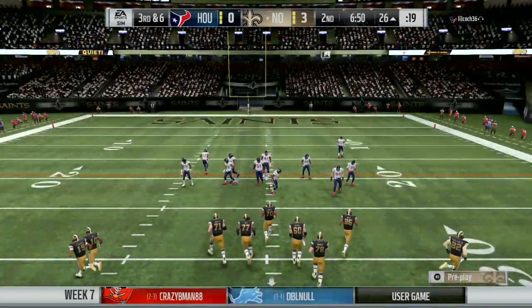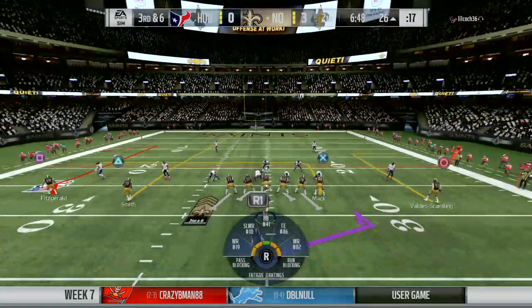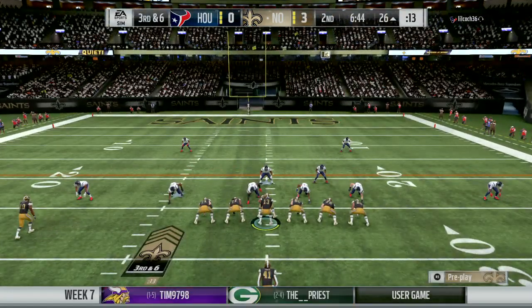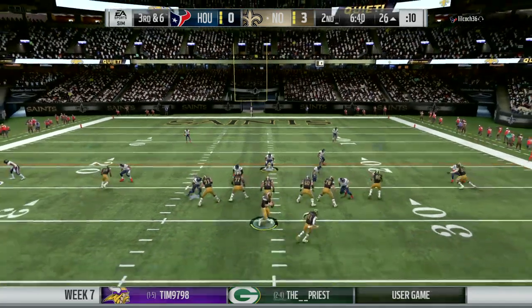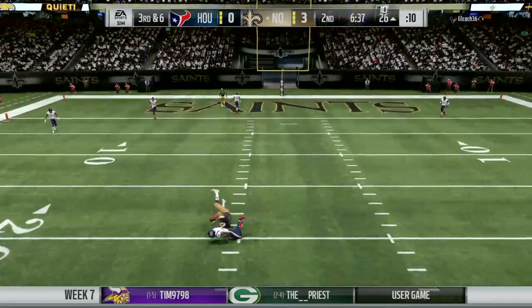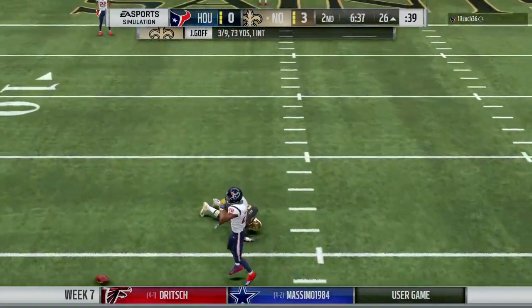The Saints on third down. They've been okay, 2 for 3 thus far. This will be 3rd and 6. Now gone. The bullet throw, but incomplete.